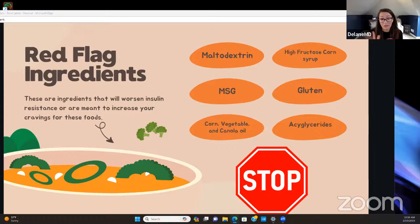High fructose corn syrup. We've kind of covered this. High fructose corn syrup is sugar, and it's sugar that's metabolized by our liver in a way that actually is worse for us. It makes our liver sick. It makes us diabetic. Any fructose syrup, any high fructose corn syrup, stay away from those things.